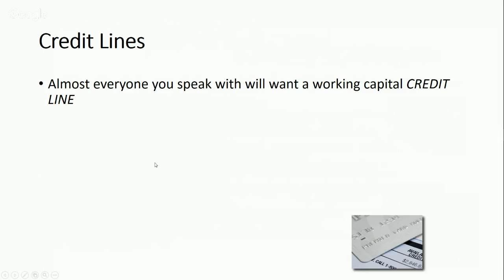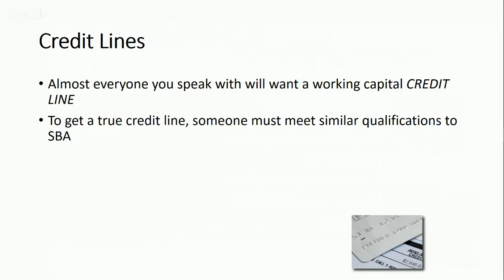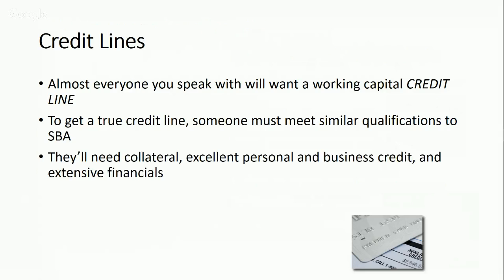So almost everyone you speak with is going to usually want a credit line. Most people we talk to are looking for credit lines. But to get a true credit line, you've got to have similar qualifications to SBA. You've got to have collateral. You've got to have excellent personal and business credit and extensive financials.